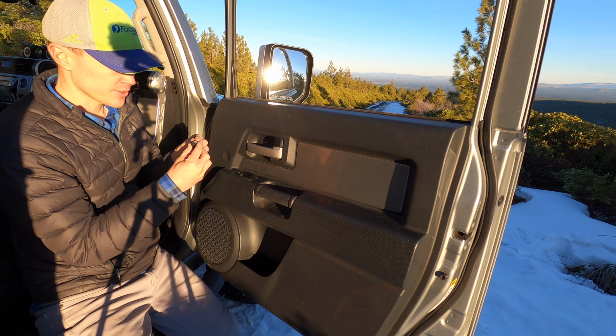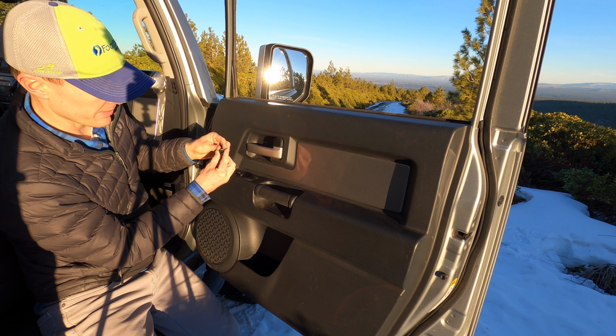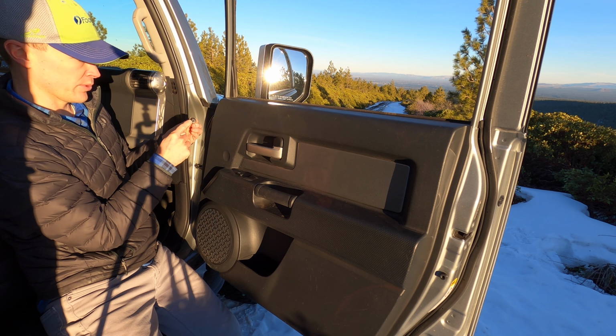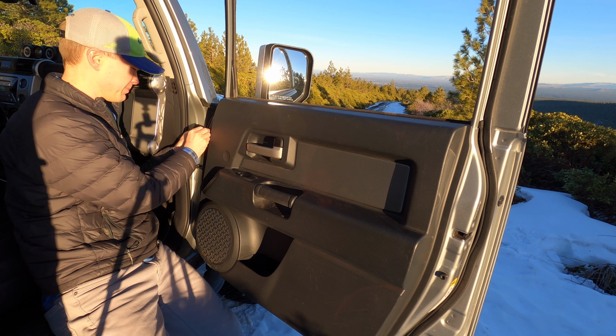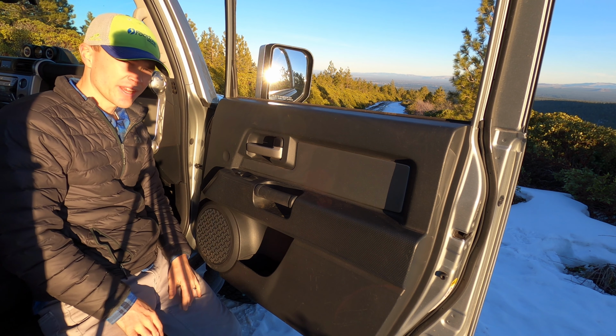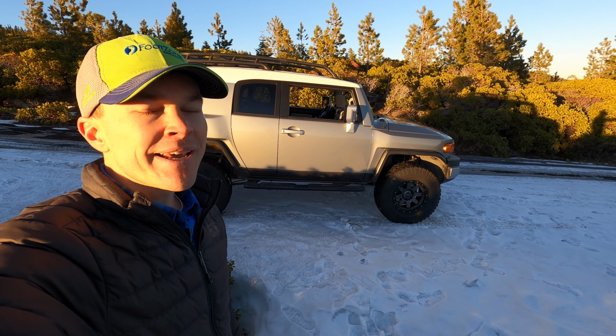We've got our little plastic screw here. We're just going to push in on the bottom here. You'll see this piece comes out. So this will easily insert, and then we just push in on this little tab to lock it into place. Put that right there, lock it in, and we're good to go. So with that, the speaker upgrade is complete on the FJ Cruiser.